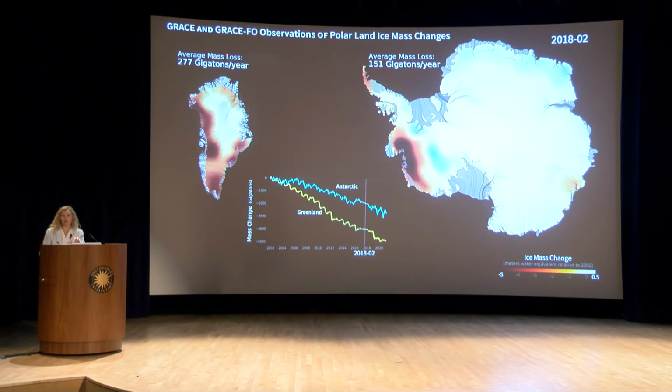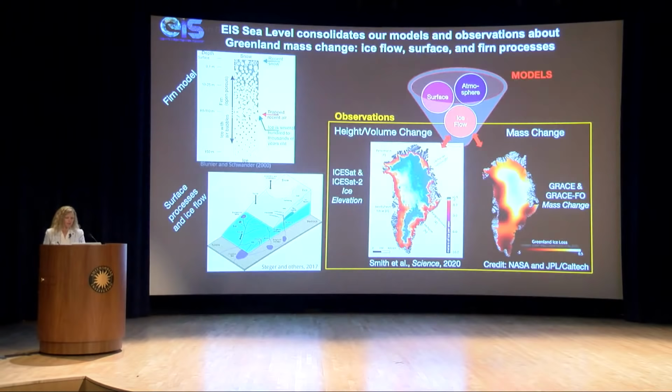And one of the things we've found is that not only can we tell you the total mass, but we can actually map where the mass is changing the most. And so these red areas are where the largest ice mass losses are occurring, around the edges of the Greenland and the Antarctic ice sheets. And it turns out, and this is what the Earth Information System team is working on.